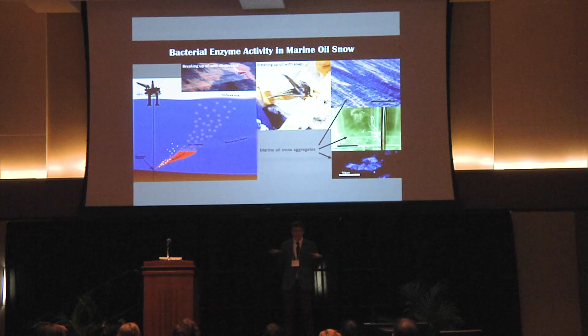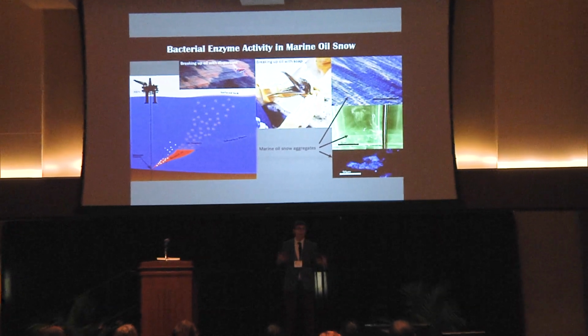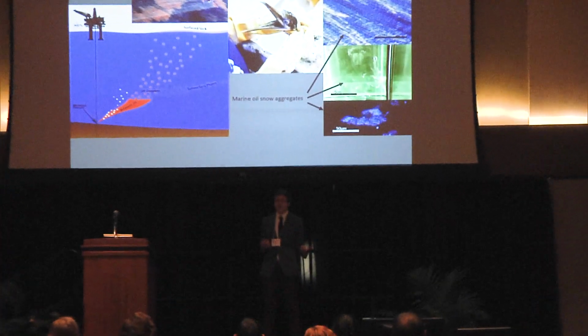Cleanup crews sprayed these slicks with a chemical dispersant, which breaks up the oil much like soap used to clean oil-coated seabirds. Both soap and dispersant work to break up the oil into microscopic droplets, which are thought to be the easiest for oil-eating bacteria to degrade.